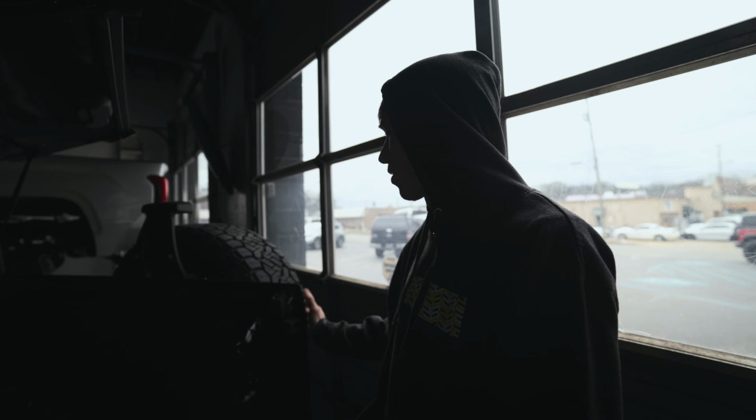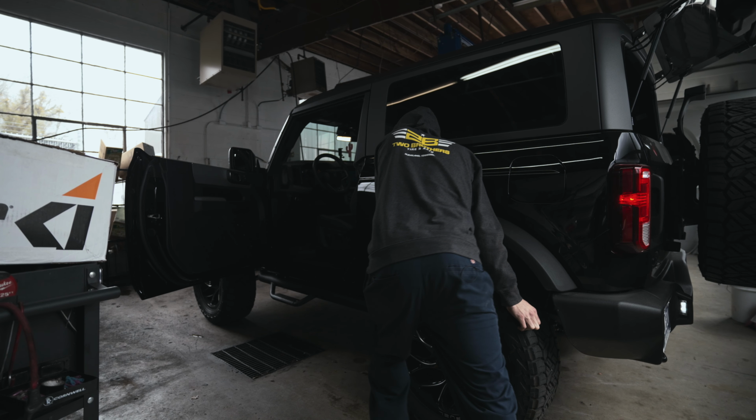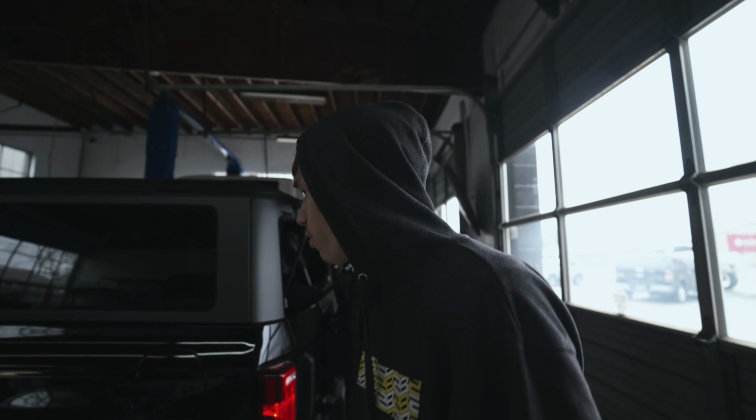But anyway, we got a Bronco in. I'm gonna have to pull it forward some. That ought to do it. I like the two-door Broncos. They're some of my favorites, for sure.